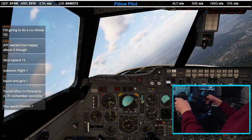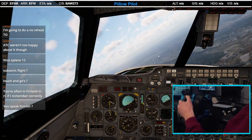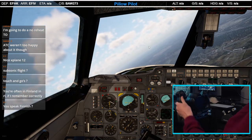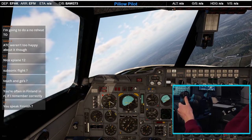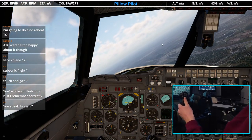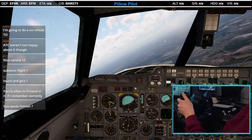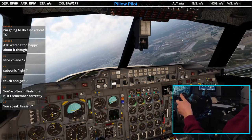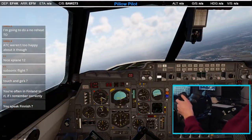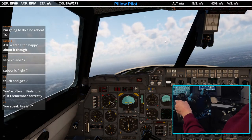Right, swinging it in. Right, he's on to finals. Lovely. Oh, we're just straying over 2,000 feet there. We'll descend slightly. A little bit of descent. There, whoop. There we go. Now we'll start to roll level there. And then we'll stop our descent there. Yep, there we go. And level our wings.